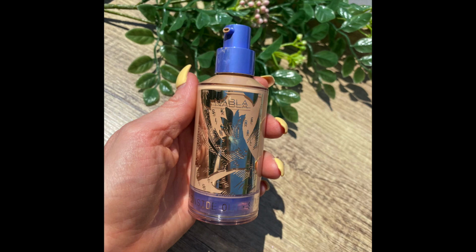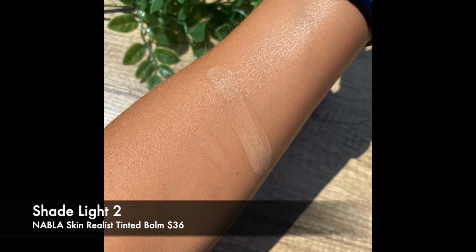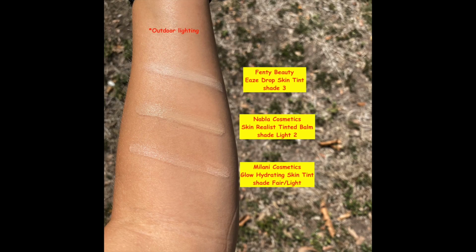Every shade of Skin Realist is flexible and can adapt to multiple skin tones thanks to its sheer buildable light coverage. Finding your shade has never been this easy. Realist Tinted Balm is rich in active ingredients and with clinically tested effectiveness. Plumped looking skin and lifting effect from the very first application, improvement in skin texture after 4 weeks of use, skin is up to 31% more hydrated, non-comedogenic, which is suitable for all skin types.